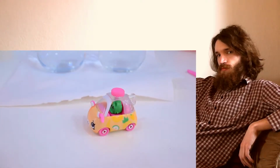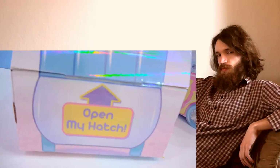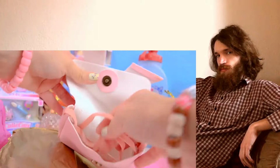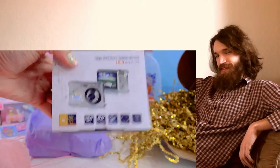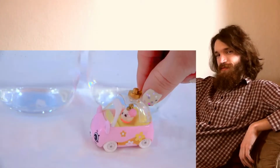So we got our juicy driver, like a little cutie car. Open my hatch. Oh, we can open up the back. It's sweet. You could totally put Shopkins inside of here. Yeah. Isn't that perfect? A high definition camera in here. Gummy bears. Our little parts.